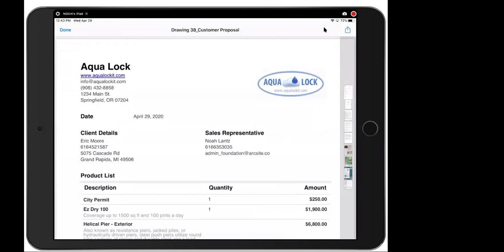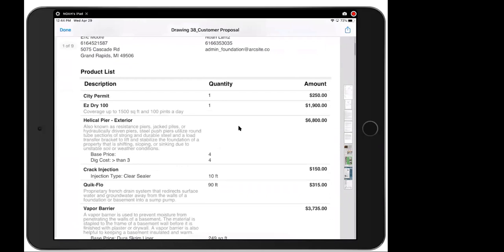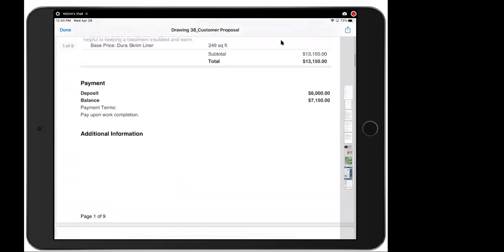And this is the actual proposal you leave behind with the client. This is what it looks like. So Aqualock is one of our clients that recently signed on. Great company out of Oregon, looks like. But yeah, you can see client info populates over here. Your sales guy information is going to populate here. Here's a line item report complete with descriptions. And of course, what the job's going to cost.